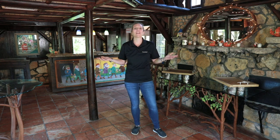This is an air-conditioned space, so should your guests find that the outside might not be the best temperature for them on your event day, they can come in and enjoy the environment in here. We've got some fixed benches in here as well for anyone who might want to find a home for a little while.